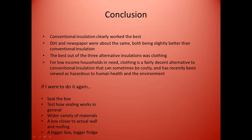So in conclusion, conventional insulation clearly worked the best. Dirt and newspaper were about the same, both being slightly better than, sorry, that should say, than nothing. But the best out of the three alternative insulations was clothing.